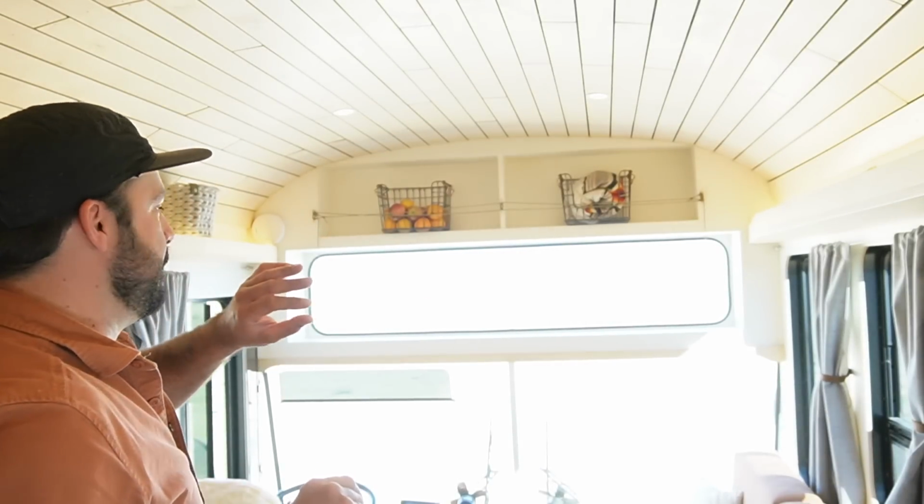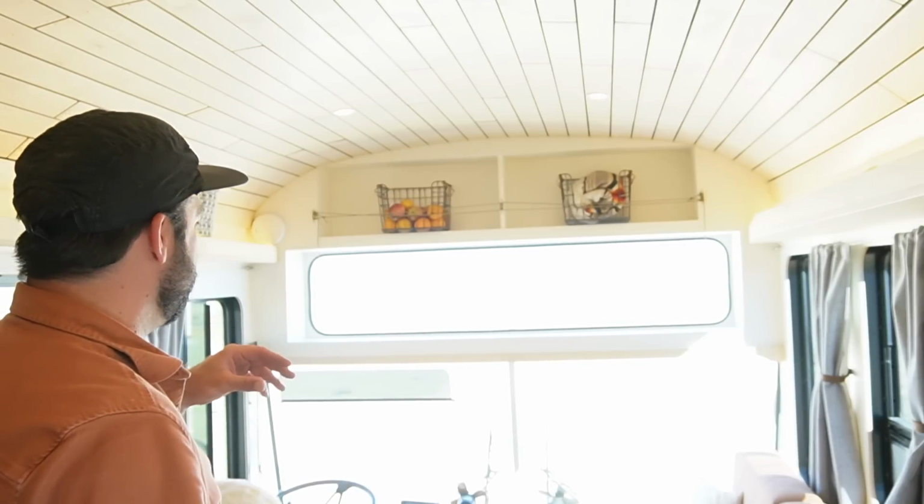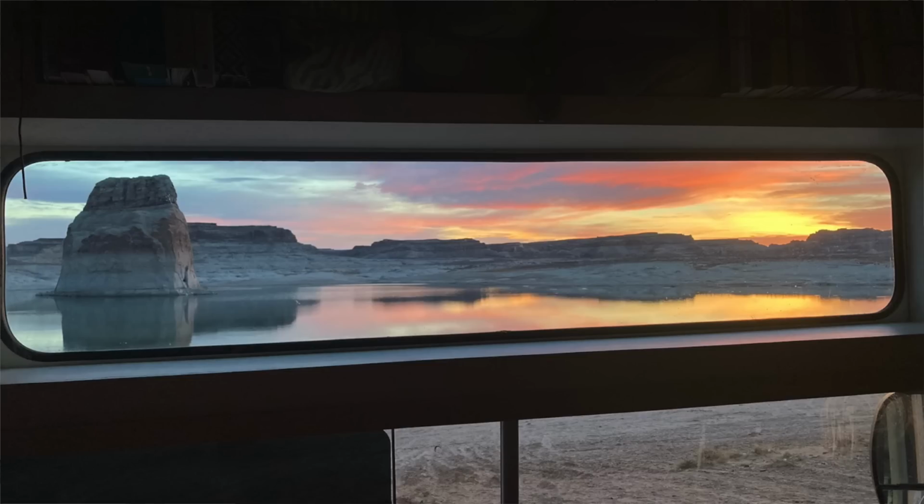And back when this family was traveling in here, that space had succulents and all kinds of awesome things that you would put like in a bay window at your house. It totally changes things, and there's nothing cooler than when you're going down the road having a whole second window basically dedicated just to the view.